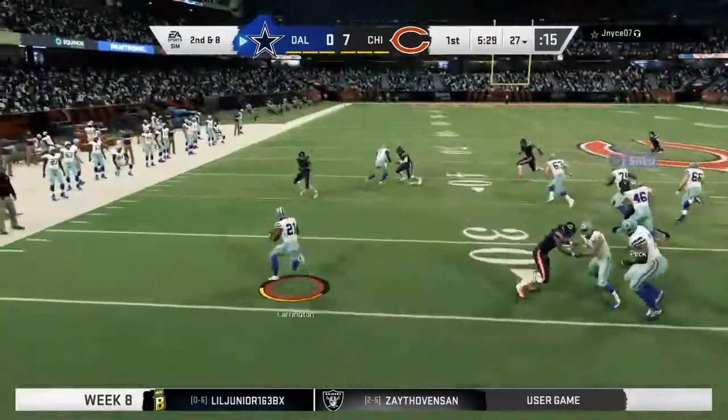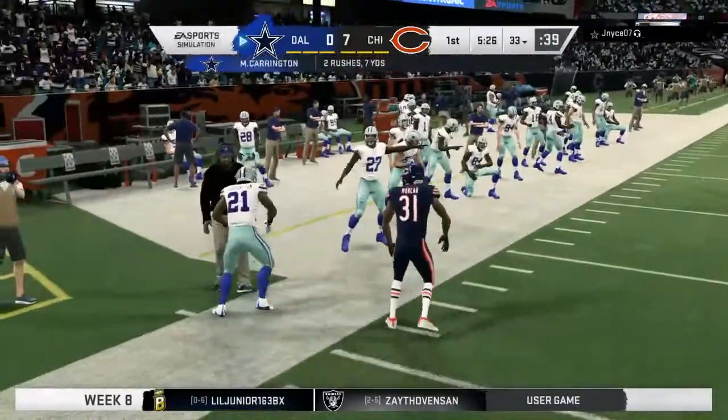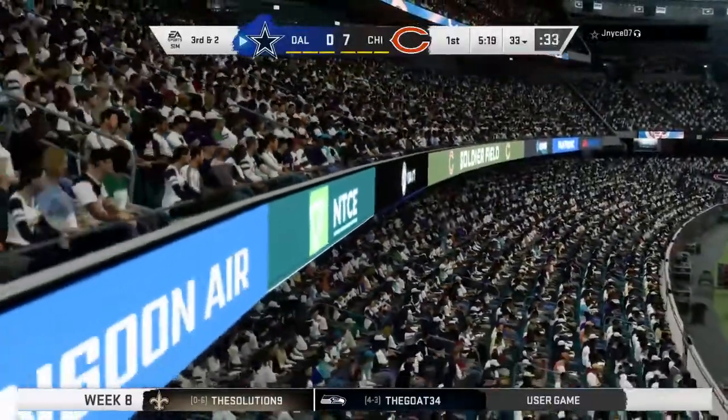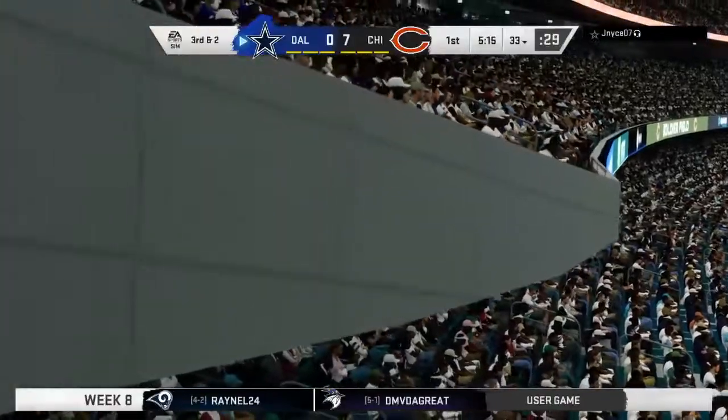They'll try the left side. Carrington. This will go for 5 up to the 33. All right, Brad, I know we're in the early going here, but those kind of runs, they're going to open up a world of opportunities for this offense going forward. And it's 3rd down.